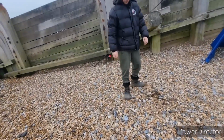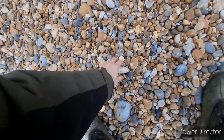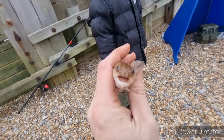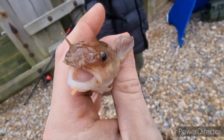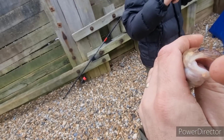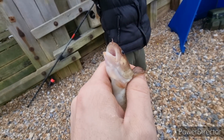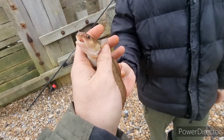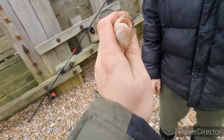Matt's caught something different. Matt's caught a rockling. That is a three-bearded rockling, and the reason it's called a three-bearded is because he's got three beards. He's got, where is he? One there, and one there. You can just see his little three beards. I think these are quite cool little fish. They're nicknamed slugs. Don't be horrible to it. It's a lovely little fish.